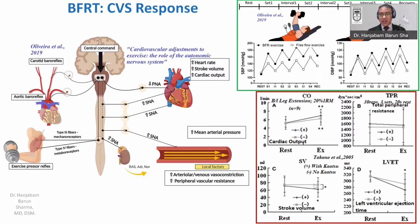And the increase in cardiac output is majorly because of an increase in heart rate. This is important. But one has to understand the interesting relationship between the heart rate, the cardiac output, and the stroke volume. Ultimately, what is happening is, if excessive increase in heart rate happens, then what will happen?